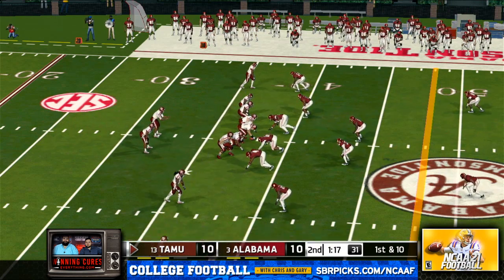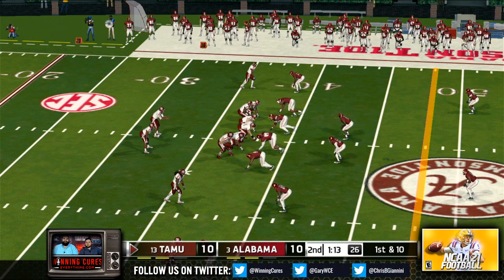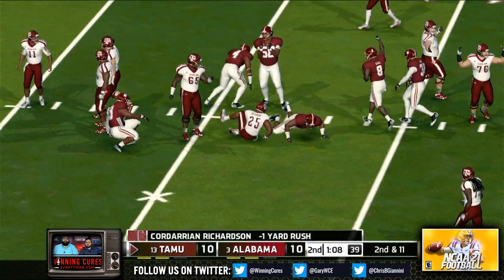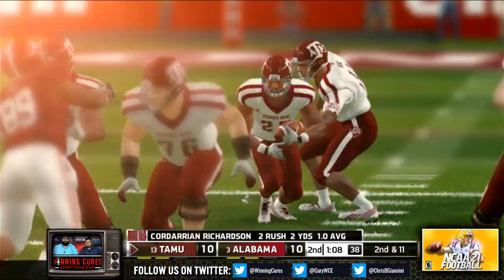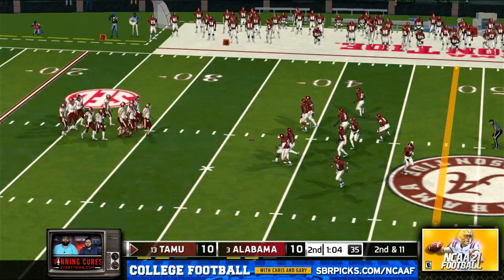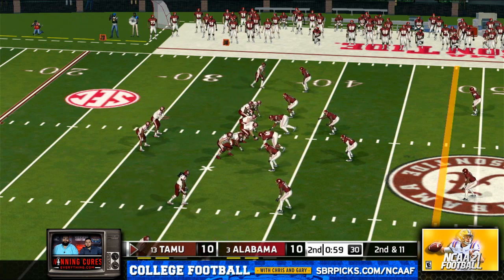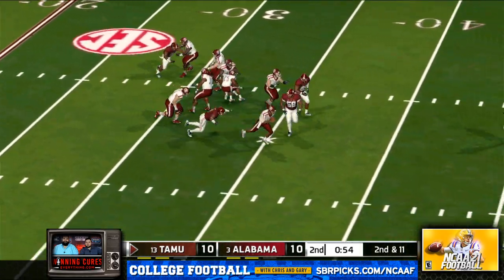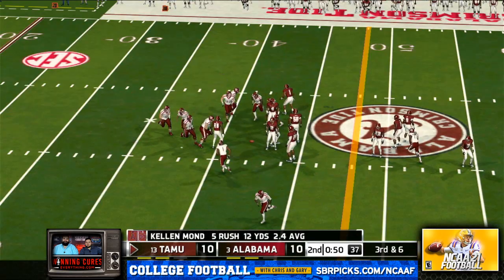Mike 8! Mike 8! Green! Green! Green! They'll knock him down for a loss. Call a loss of 2 yards on the play. That'll bring up second and 11. From their own 36-yard line, it's second down. He's scrambling. And down he goes, right around the 42-yard line.